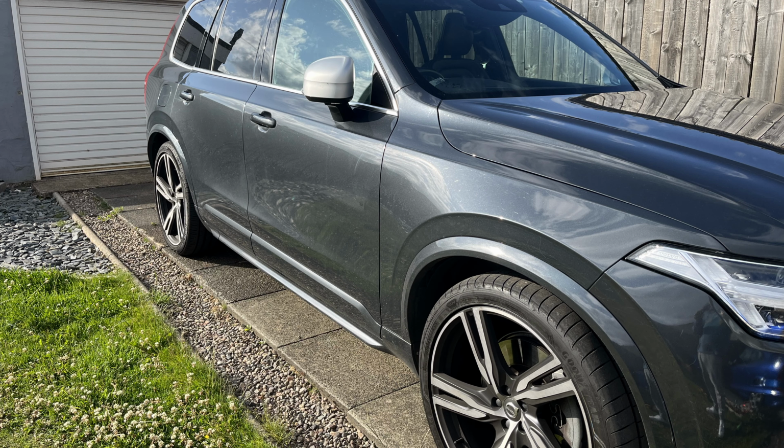So what does that leave? That leaves the Volvo, the XC90 out the front. What have we had? We've had that just over a month, five or six weeks now. So I'm definitely going to do a video on that.